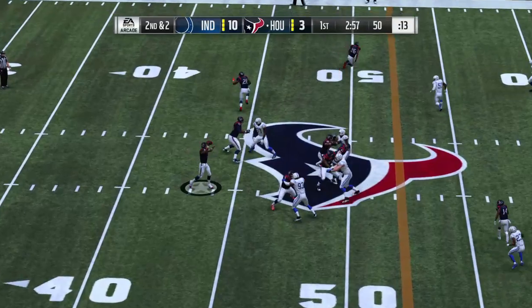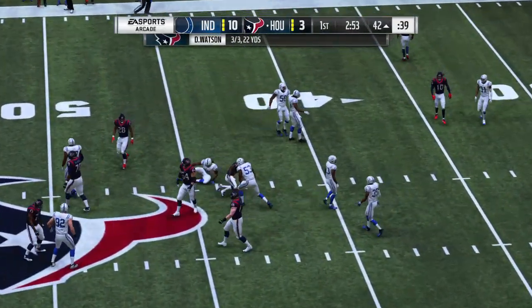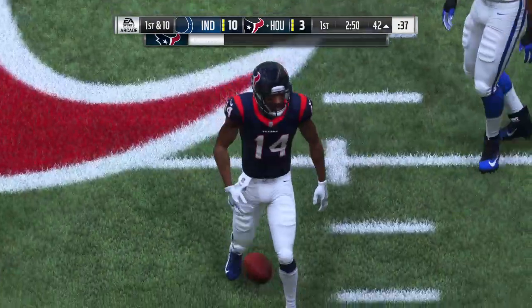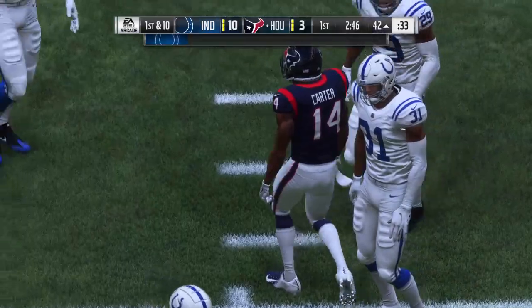From the 50, it's Watson. Got his man complete over the middle. It's Carter. And this time he's able to take it down to the 42. His first catch, good for 8 and a first down.